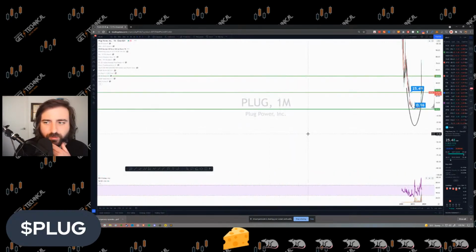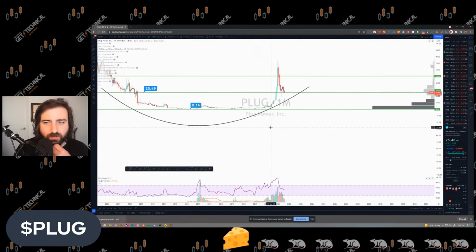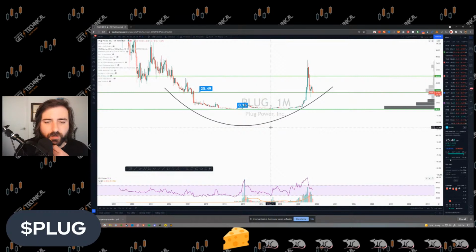Let's go back to the monthly on Plug Power right now. So we want to look at what kind of opportunities are ahead of us. So that's one way to measure your price targets. Right now we found support back on the neckline. We're proving that previous resistance can be support here for Plug on the monthly.